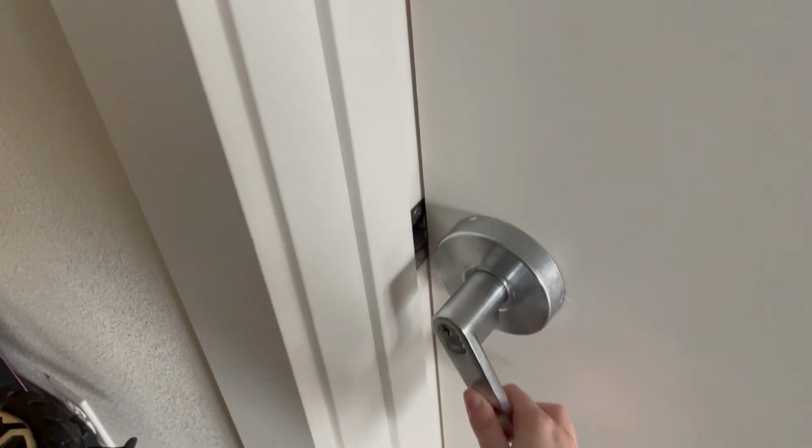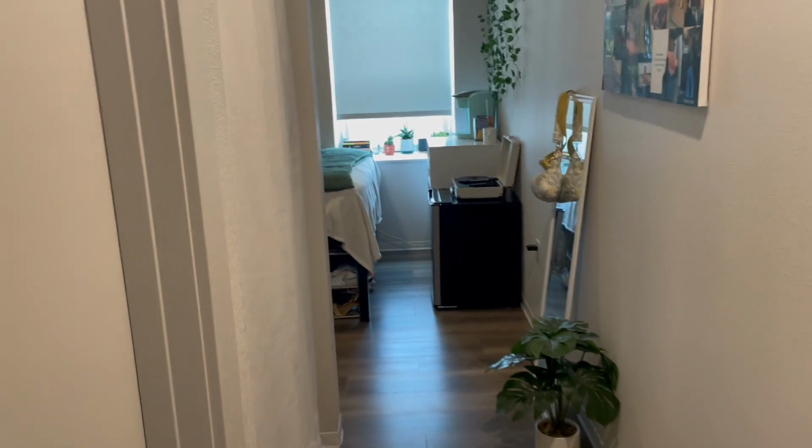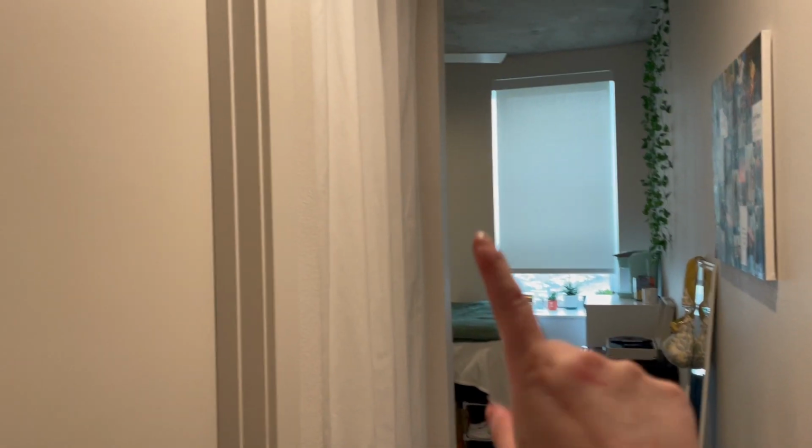Okay, so let's go into the room. This is immediately what you see walking in. This is just my closet here, but first we're gonna go into the bathroom because that's what's there right away.